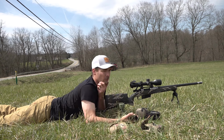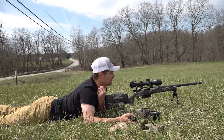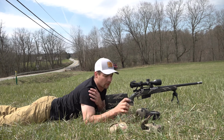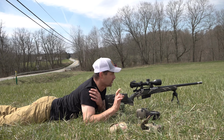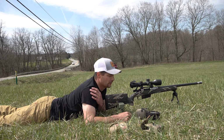So this tells me a full value wind at 10 miles an hour, I would need to hold 5 MOA to the right with this wind. I'm going to say it's probably more like a 4 mile an hour wind, and we're going to hold about 2 MOA to the right. So basically, we're holding pretty far up into that shoulder.